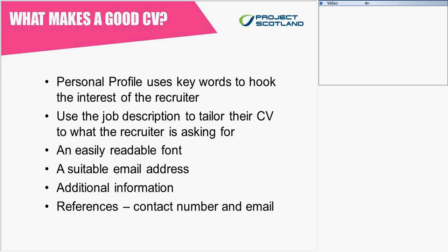I like to see things that enhance your skills and qualities. So if you've got something like a full clean driving license, mention that. If you've got a PVG status, for working with vulnerable groups, you can mention that. You can put in your reference number.